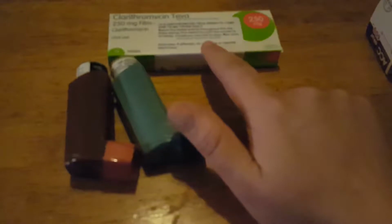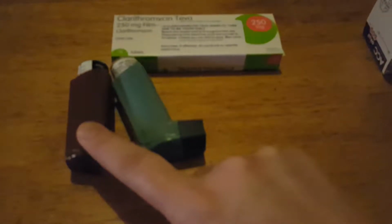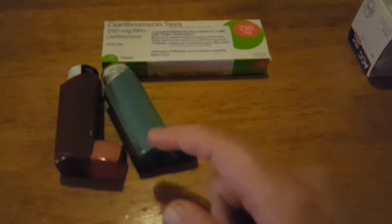Because this only fights the infection. This helps my wheezy lungs to just keep me breathing. But I still need to cough off a lot of mucus. And that's really hard if you have weak lungs like I do.